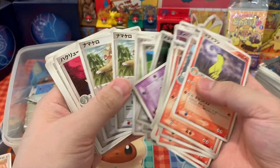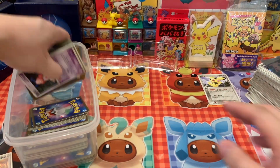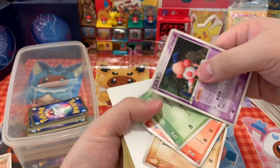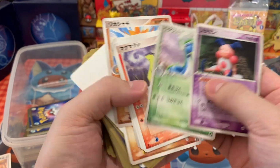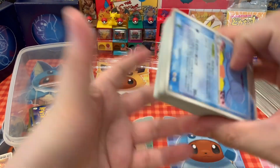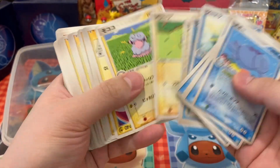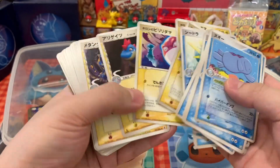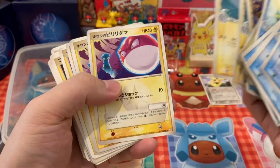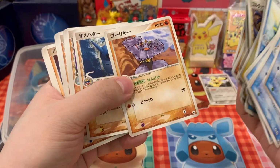Some of these commons I don't really want to price out right now. I'll probably do another video, but a few of them should be worth a little bit, but not a whole heap. I think what the lady said was she was just clearing out their child's bedroom. These cards are from 2004, so I'm guessing they're a millennial like myself. I didn't have this set growing up, but I know Japanese cards were quite popular in Taiwan. But look at these Dragonaires, Delta species, they're quite popular. What else is there? Baltoys, Machokes.